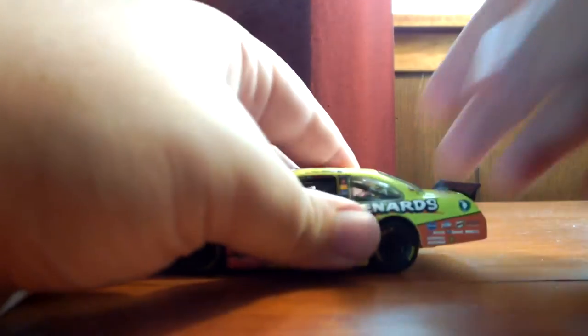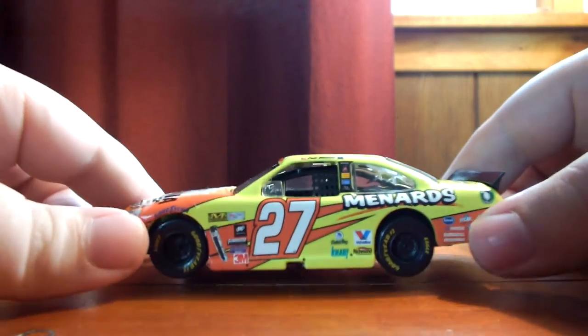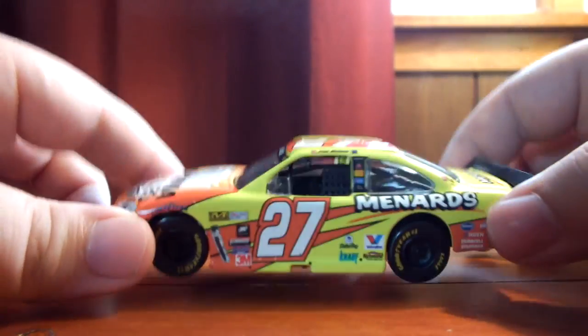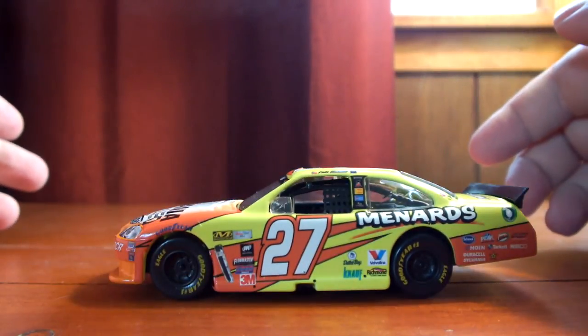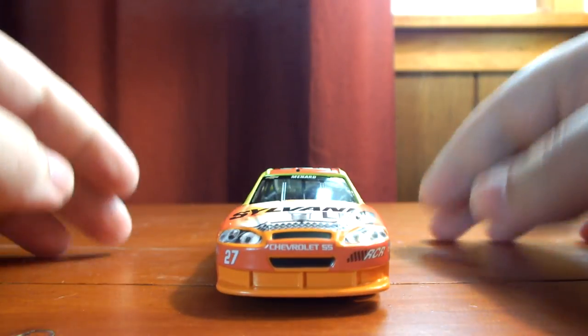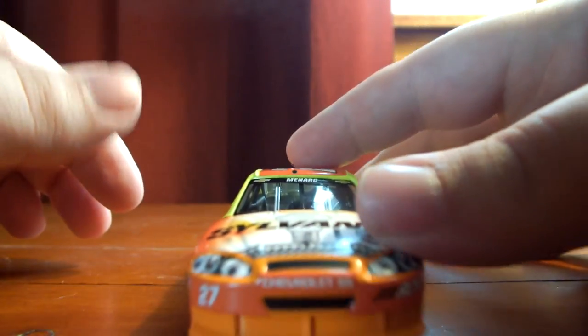I mean, I can't complain too bad. It is a fairly well put together diecast, in my opinion. It feels kind of cheap, but yet solid, if that makes any sense. So let's start off on the nose. Try to get that as close as I can as it rolls towards you.